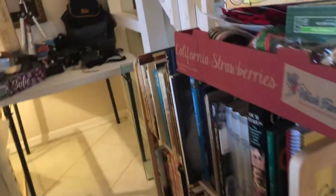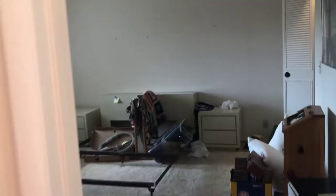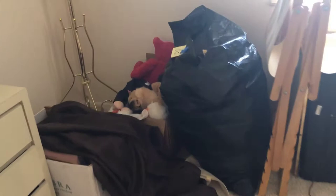All right, let's go take a look and see what we've got upstairs. So the story behind this is there were two sisters that lived here. One of them died a few years ago. The other one just recently died. And the family has hired this company to liquidate the estate.